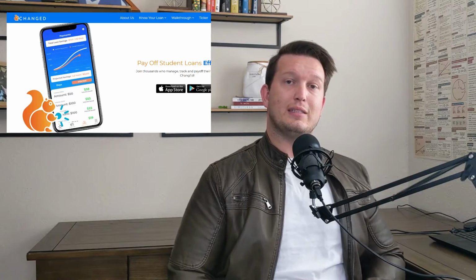But there is one other app out there that I do recommend that has the same roundup feature and that would actually be able to help, and that app is the Change Ed app. Now, there is still a fee, which is $3 a month, but instead of the Change Ed app investing that money for you, it actually goes to apply as extra payments towards your student loans. So the same $50 that you would be investing based on a rounded up change in Acorns or Stash, that $50 goes as an added payment towards your student loans.